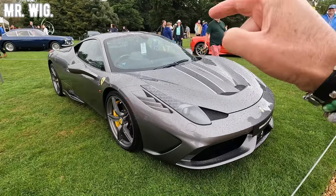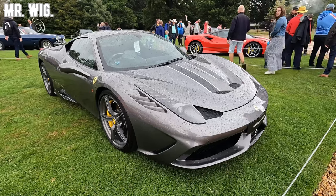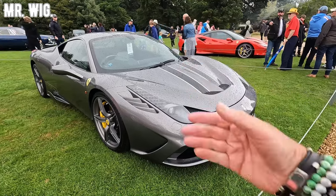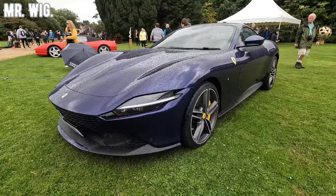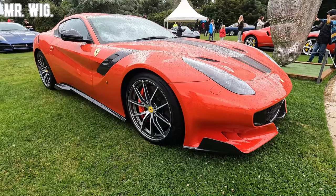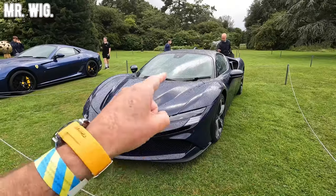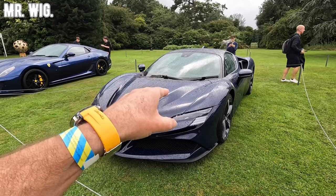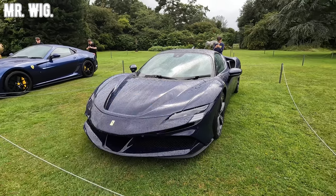This car did sound incredible, the Ferrari 458 Speciale, my friends. This is a very small number of these cars. This is stunning. It's nice actually to see one that is not red like that one. This is the Ferrari SF90. This is a hybrid car, 1,000 plus brake horsepower, 211 miles an hour.